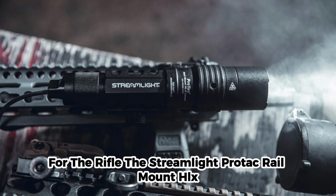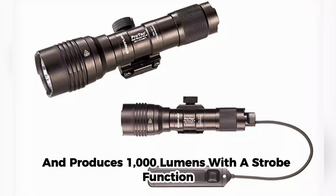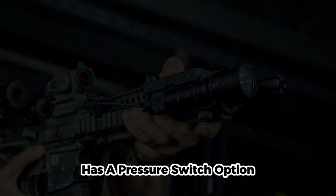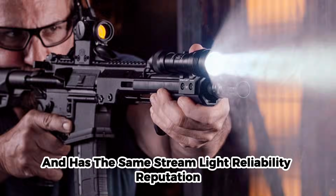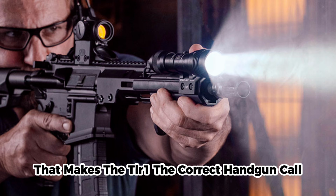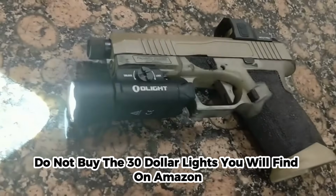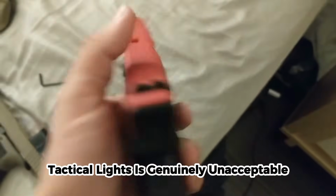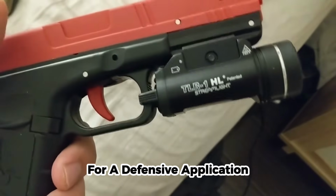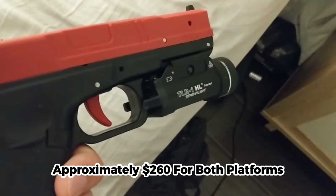For the rifle, the Streamlight ProTac Rail Mount HLX runs approximately $110 to $130 and produces 1,000 lumens with a strobe function. It mounts to any Picatinny rail, has a pressure switch option for approximately $20 additional, and has the same Streamlight reliability reputation that makes the TLR-1 the correct handgun call. Do not buy the $30 lights you will find on Amazon. Lights fail at the worst possible moments. The failure rate on no-name tactical lights is genuinely unacceptable for a defensive application. Weapon lights budget, approximately $260 for both platforms.